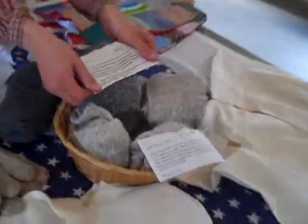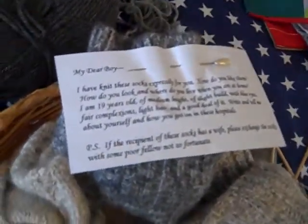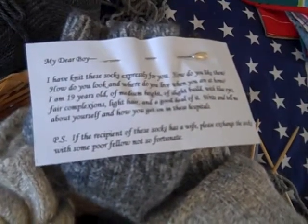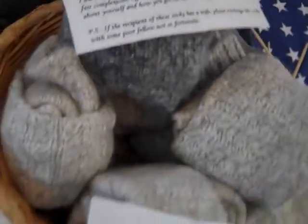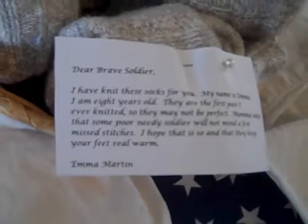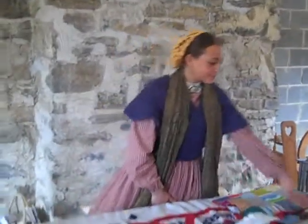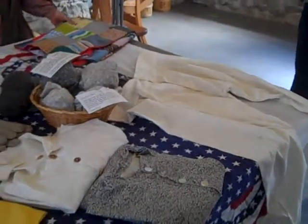These are actual notes that the women and men made. This woman is saying, I made these socks for you, and I'm asking for your hand in marriage. I'm asking for a date, and if you are married, then send the socks to somebody who isn't, because I am looking for a man, yes. And this is a little girl who's made a pair of socks, her first pair, and they're not perfect, but she's wishing the soldier that he can do it, and of course he did, because they had very little back then. This was their undergarments, not boxer briefs or anything decorative. That was their undergarment.